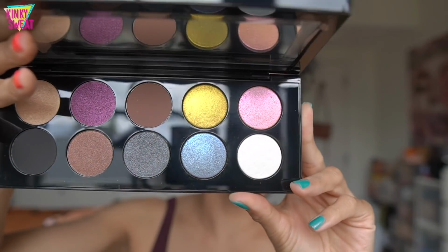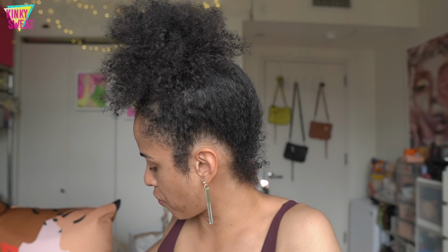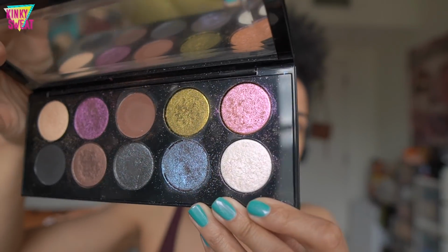Ooh, let's open the new Subversive. It's like the first time. Look at this beautiful arrangement. Oh, you know what? I'm feeling guilty about where I ranked this in my ranking Pat McGrath video. I am dying to swatch this and just see how different it feels, maybe, from the old one. This is the old one. It has been well loved and used.